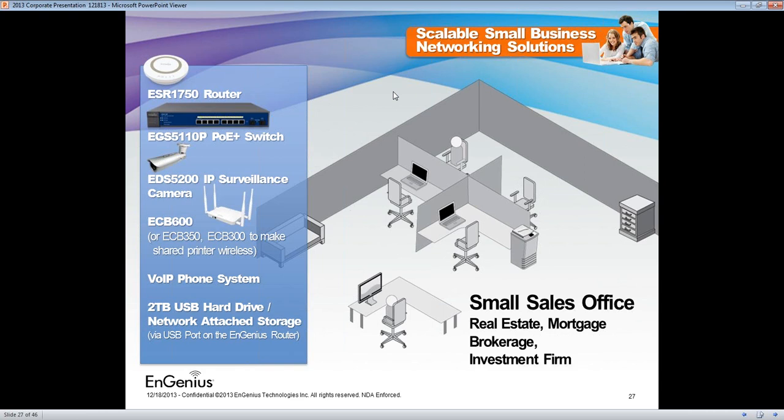Here's another example of a small real estate office, brokerage firm, or investment firm. You get one of our routers in conjunction with one of our switches, one of our cameras, and our access points. You can add on a NAS drive. So there are all these different devices that you can bundle together.